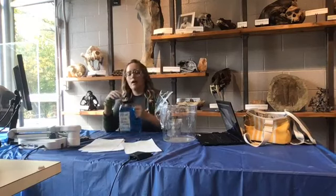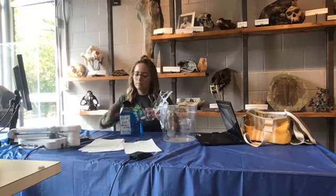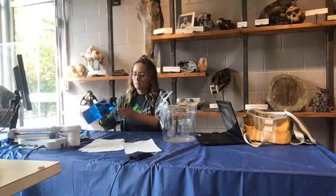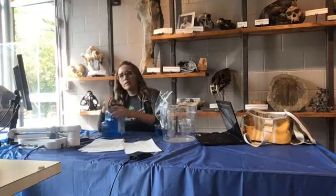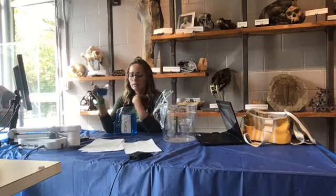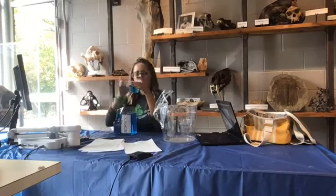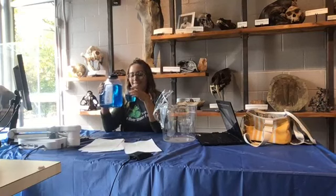If I open this up, I'm going to pour a little bit of this water out into my cup here. The water that's remaining in this container is going to represent our salt water. So this will be the water that's in our oceans. All of the salt water on our planet is left in this container. The water that's in this little cup here that I poured out is going to represent all of the fresh water on our planet. So if we compare these two, we can see there is quite a bit more salt water than there is fresh water, right?